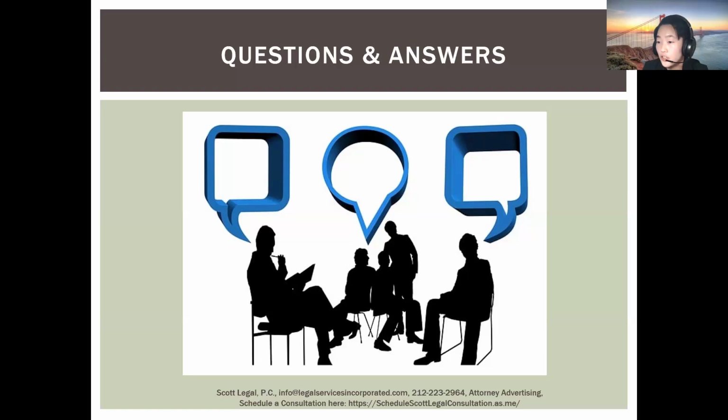Is it okay to apply to change status from B1, B2 to E2, or is it not recommended? The timing of when you apply for a change of status does matter, because there is the intent issue. So definitely talk to an attorney about the particular circumstances in which you're changing status from B1, B2 to E2. However, as a general matter, yes, it is possible to change from B1, B2 status to an E2 status.